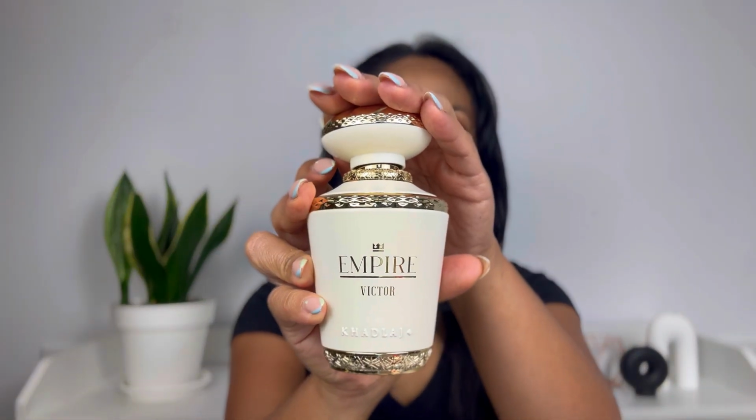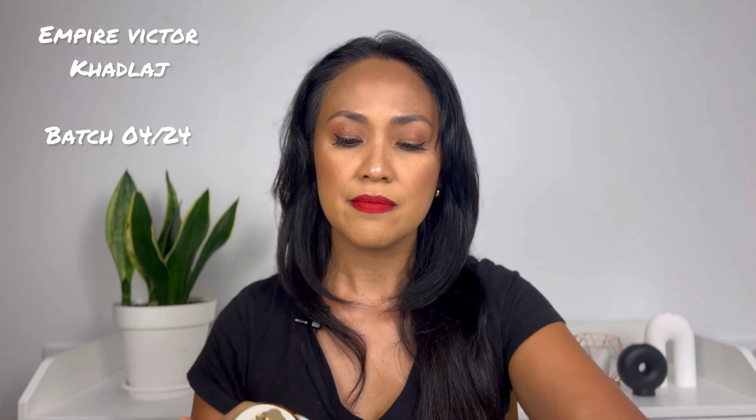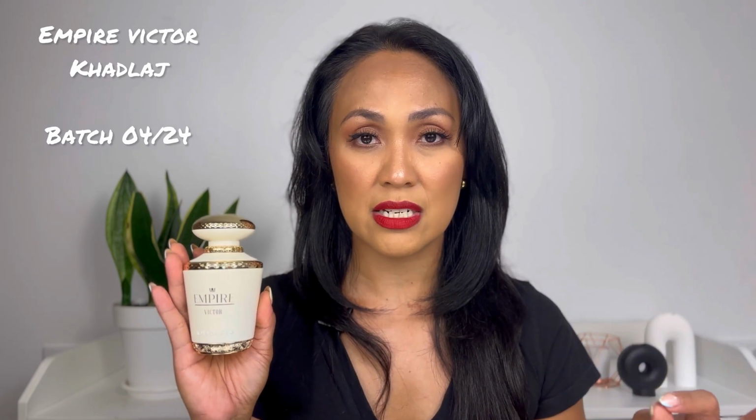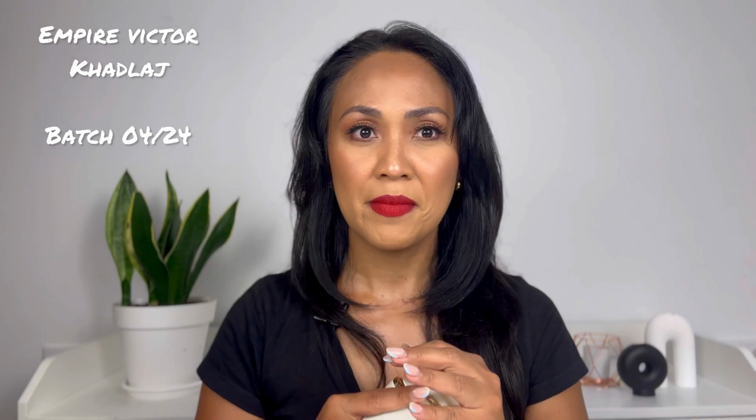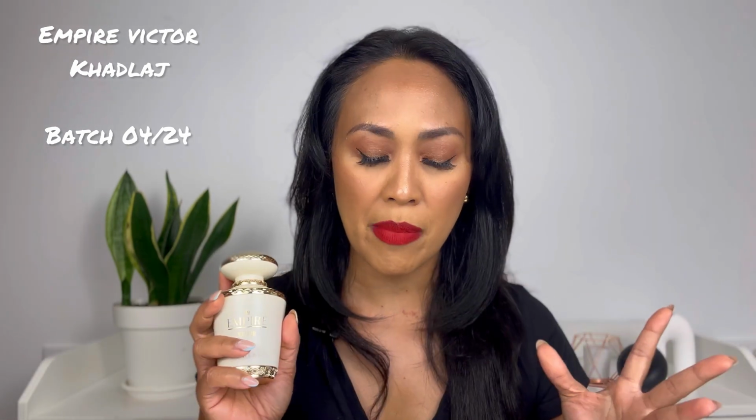Next up, guys, is something that I am so excited to talk about because I finally have it. This is from Khadlaj as well, and this is Empire Victor. And guys, this one is so good. Actually, this is my scent of the day, and you guys, this to me is the best vanilla scent that you can get in the Middle Eastern market. Yeah, I know that is big, but that's how I feel about Empire Victor.